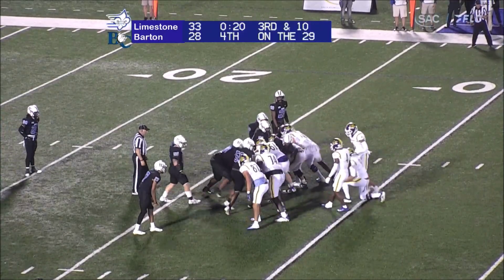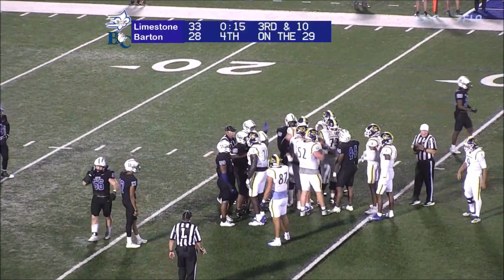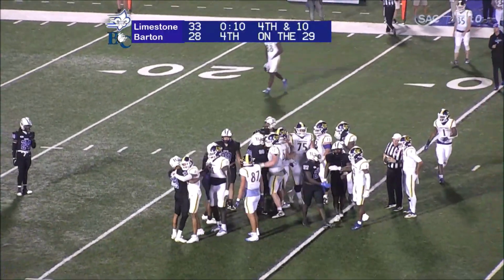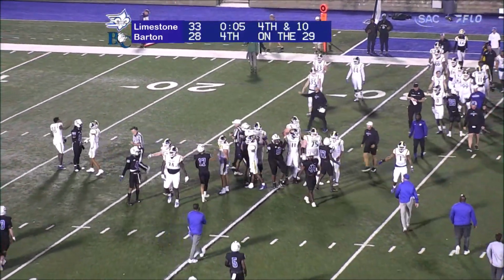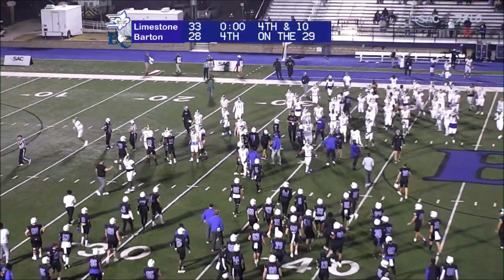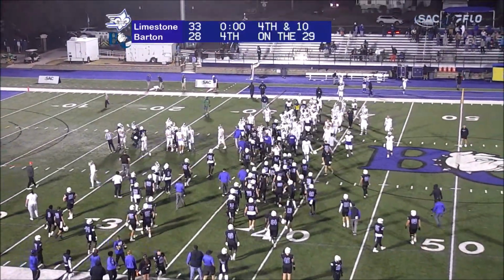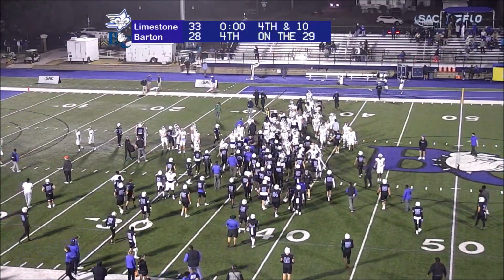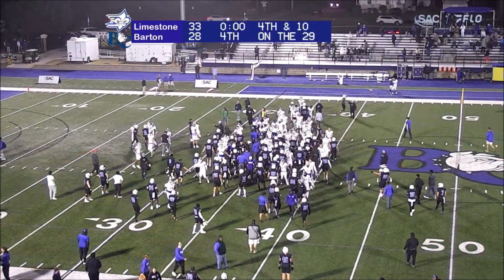On the only night game of Week 10 in the South Atlantic Conference, there's your last knee by Noller, and Limestone is 7-3, 7-1 in the South Atlantic Conference. Barton outscores Limestone 14-7 after halftime, but like Wingate two weeks ago, it's just not quite enough. Barton falls to 5-5, and 3-5 in the South Atlantic Conference. And you and I were here two weeks ago, Armand. It's the same kind of deal again, to where Barton charges in the second half, but comes up just short.